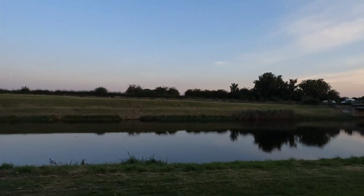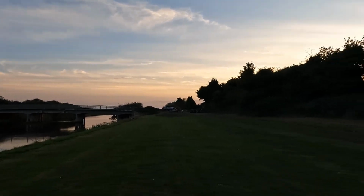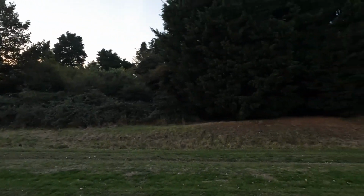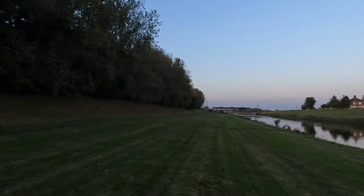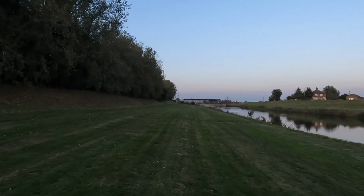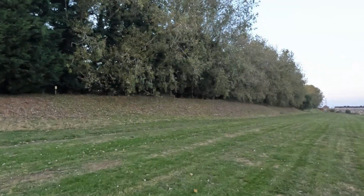Hello. So we've crossed over one of the relief channels of the Ouse, and we've got the big pumping station, the new one, up the way there, and there's a potential campsite just a few hundred meters up the way. So we're going to just go and get settled down and make our camp. We hope anyway. It looks like it's got potential.